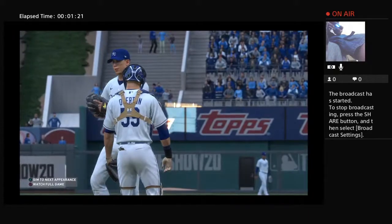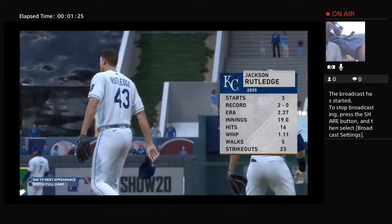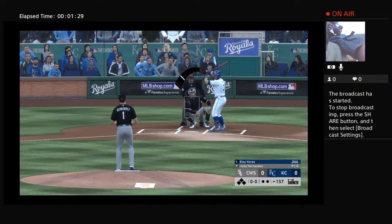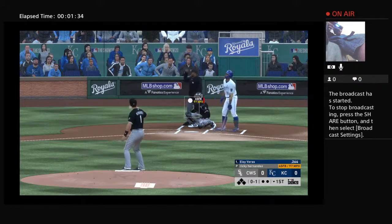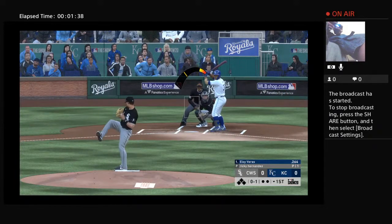Next, Jackson Rutledge will be on the mound for the series opener. What do we need to know here, Danny? Hey, Matty V, this ought to be a fun one to watch. This guy's been around the block for a while, but he's having a rock-solid season with a real good ERA. It'll be really interesting to see how he attacks his opposing lineup.